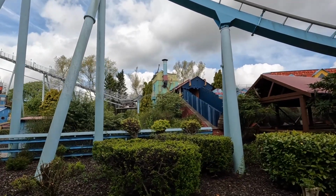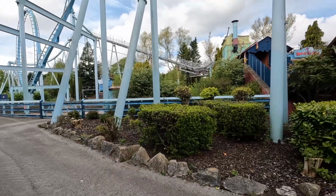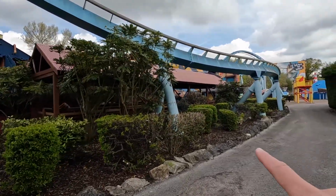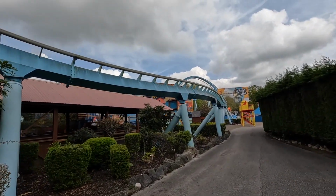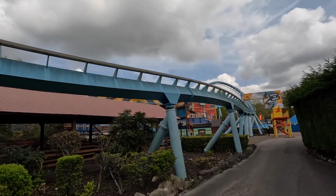I thought maybe there might have been some other bits of theming going in as well, because they seem to have cut down some of these hedges here and some of the larger trees that were in place. A little bit around here as well, but nothing extra has gone in. We've just got the billboard at the end here. But yeah, look at this track around here. It's really not looking the best.